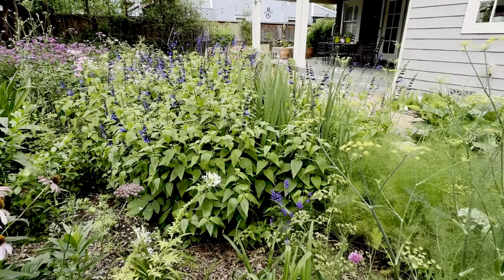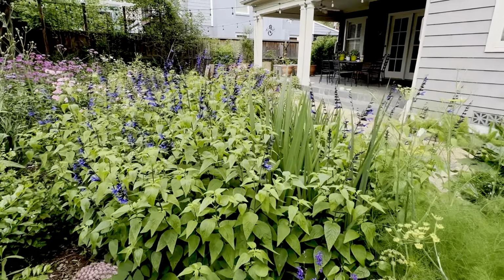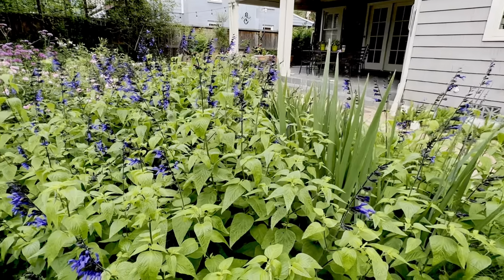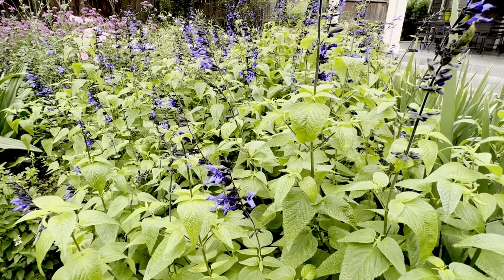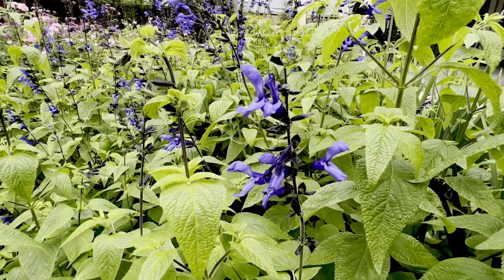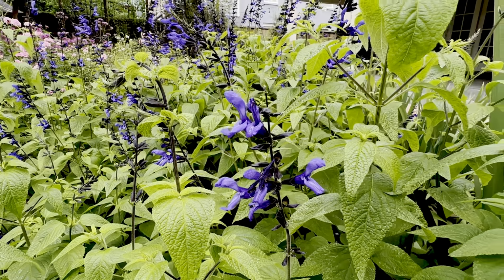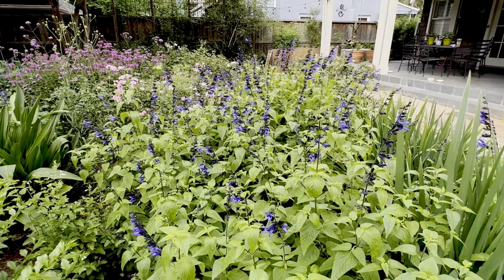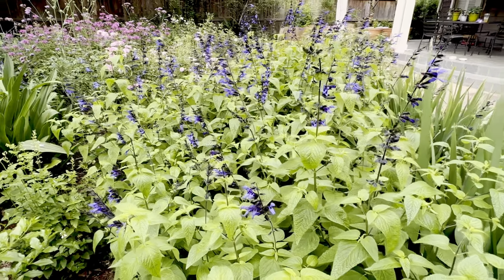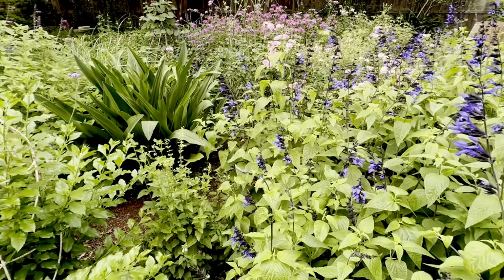The other thing that's amazing right now back here is this black and blue salvia. And it is incredible right now. I love it. And this is another thing I will cut down in the middle of the summer. It looks pretty ratty. And then I will promptly go on vacation. And then it will be ready to come back out in a couple of weeks.